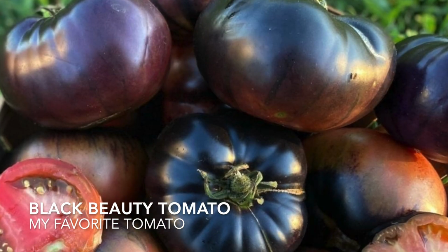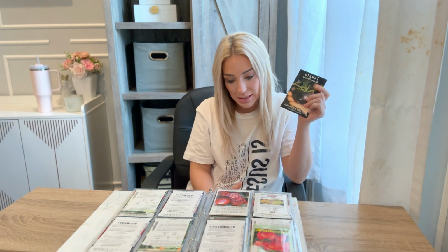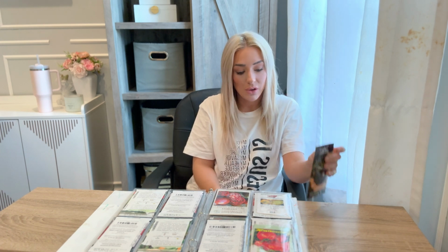Okay, the Black Beauty tomato. Black Beauty tomatoes are my favorite variety of tomato. And I'm not a person who's going to sit down and eat a tomato like an apple. I know that there's a lot of gardeners who absolutely love tomatoes, who can eat tomatoes just right off the vine and they enjoy it. That for me is peppers. I love peppers. I can sit down and eat a red pepper the way you could eat an apple.